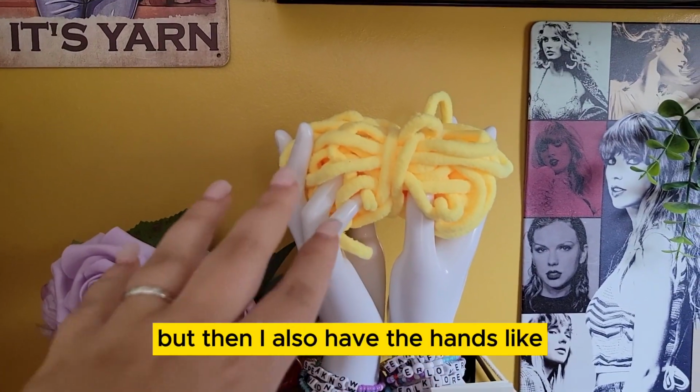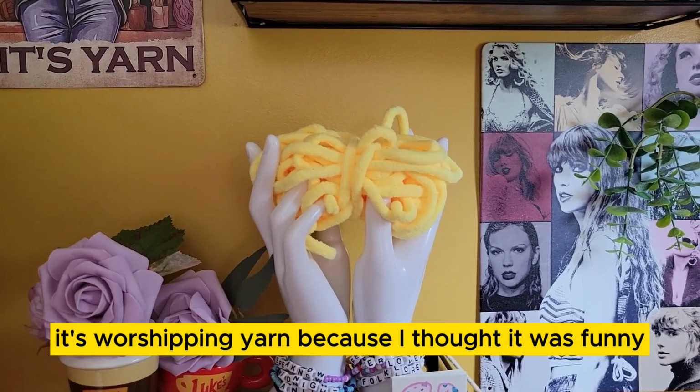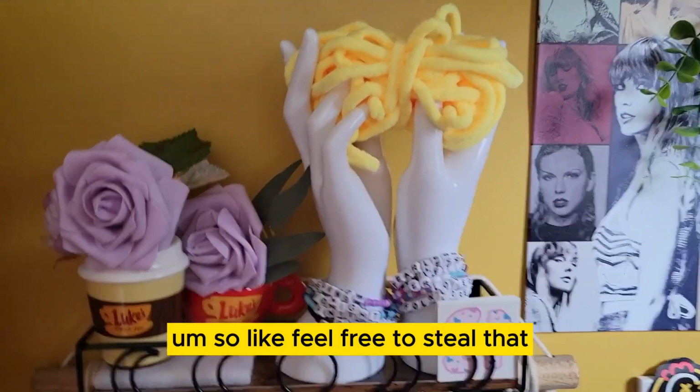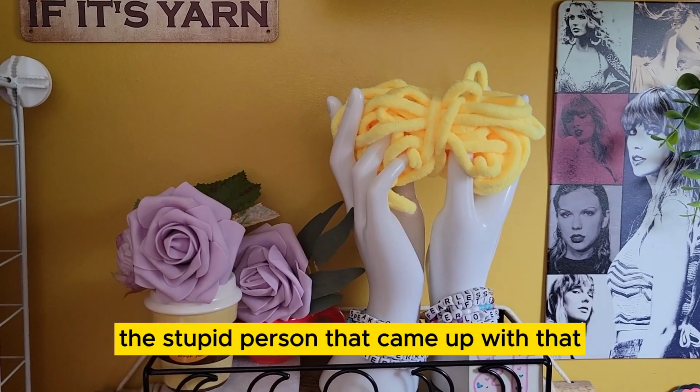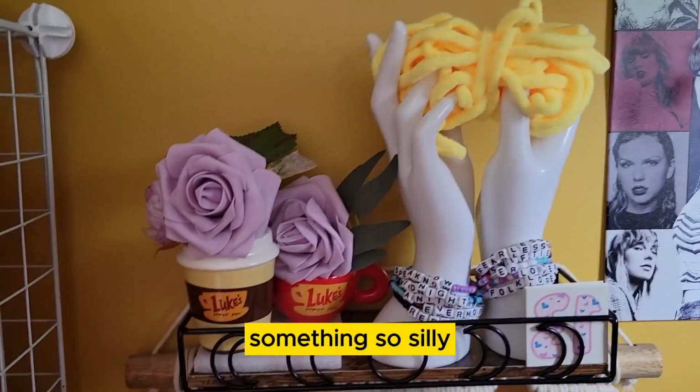But then I also have the hands like they're worshipping yarn because I thought it was funny. So feel free to steal that, but credit me as the stupid person that came up with something so silly.